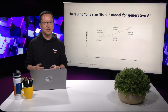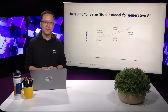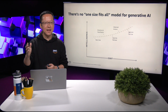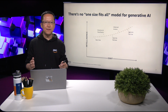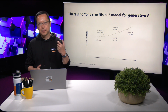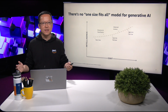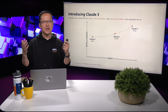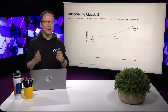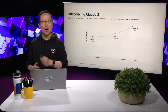For instance, a chatbot prioritizes low latency over cutting-edge intelligence. Conversely, advanced analytics require superior intelligence, even if it means sacrificing some speed. Therefore, enterprises deploying AI solutions need a flexible range of models to address these diverse needs. Today, I will introduce Anthropic's Claude 3, a new family of state-of-the-art AI models available on Amazon Bedrock.